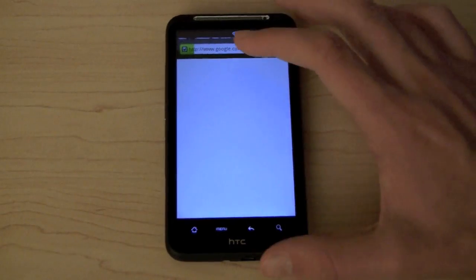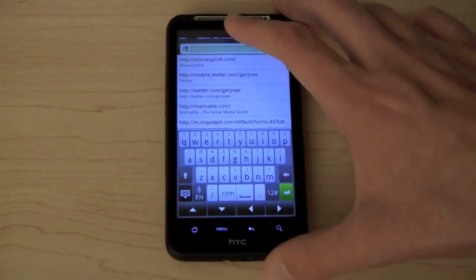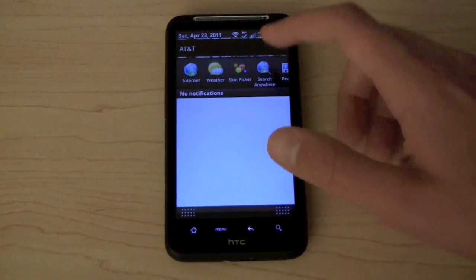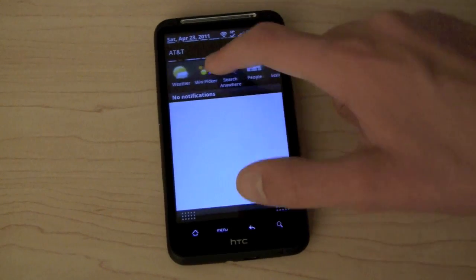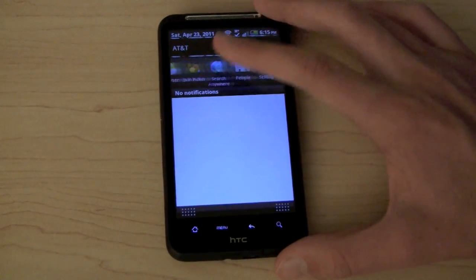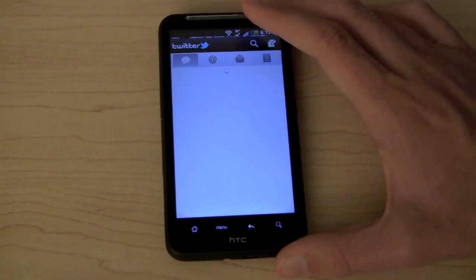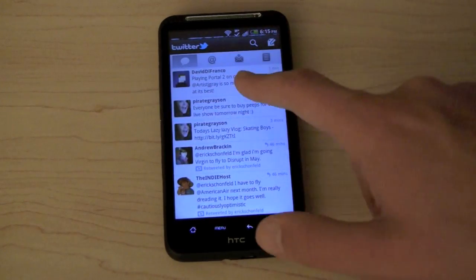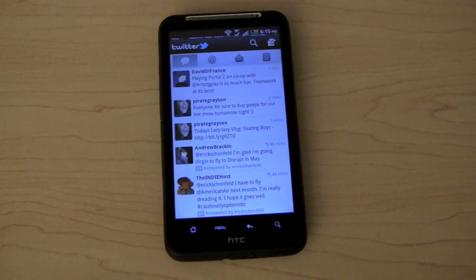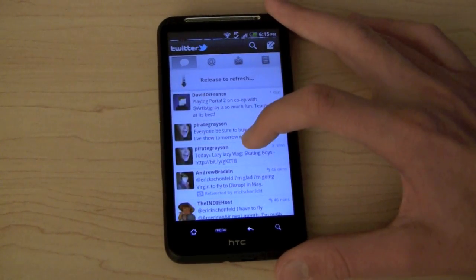We'll go into the browser. And actually, to talk about one more thing, you've got your slide out here, and they make it very easy to multitask. As you can see, I can switch through apps that I've had open recently, and I can switch to Twitter. So let's say I want to go to Twitter, and as you can see, that was really fast. So HTC has optimized it with the processor, and it's quite fast. So I think you'll like it quite a lot.